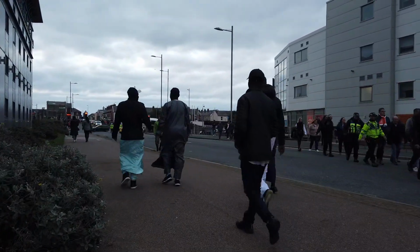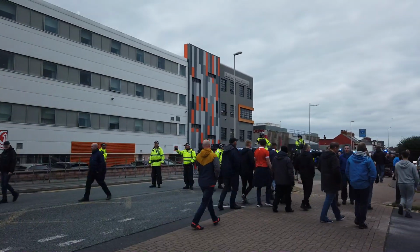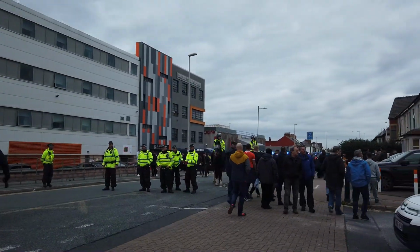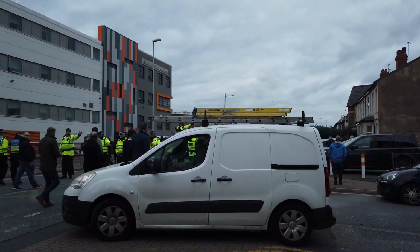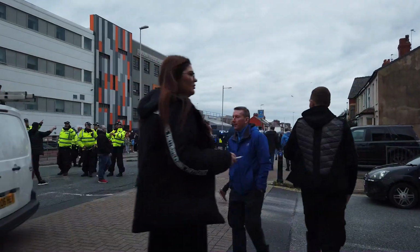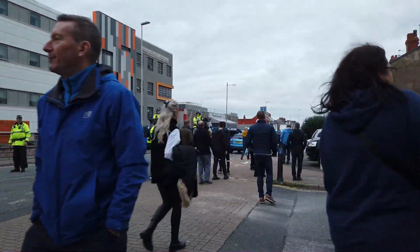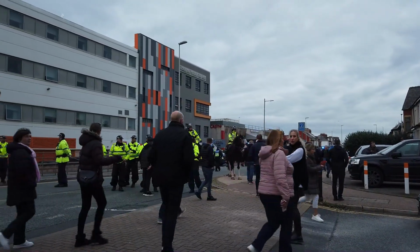Okay, so it's dissipated a bit now, but the police are still sending people towards the right. I wanted to go down that way, but it's very, very chock at the moment. I think it's because of the away fans, they're trying to keep them separate. So we're trying to force people to go down this road here. Yeah, there you go. Mental.